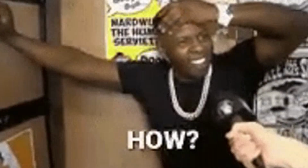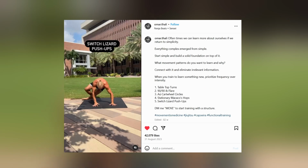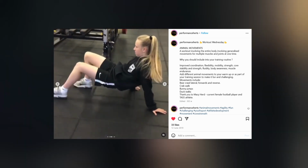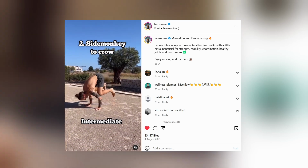So how can quadrupedal exercises be useful? Well, first of all, they can be done anywhere, even in the smallest of spaces. You don't need a gym or any specific pieces of equipment to complete them. And yes, your standard sit-ups, squats, and press-ups don't need a lot of room either, but QM is a little bit more fun and creative and playful in a way if that's something that you prefer.